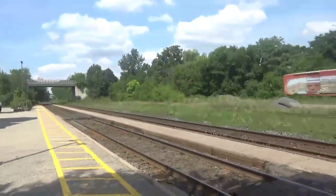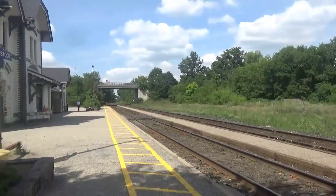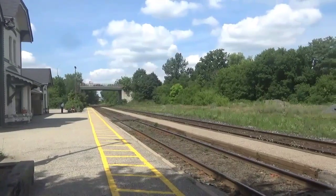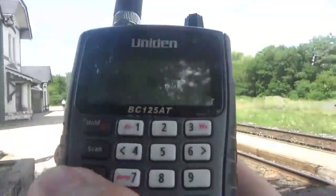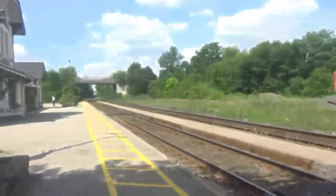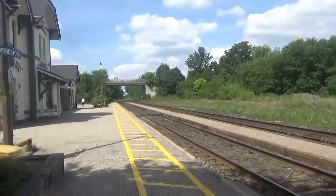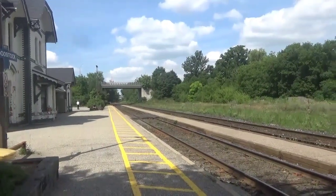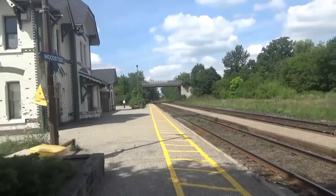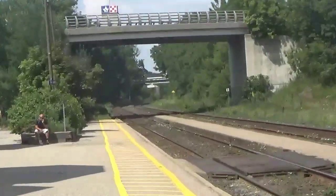I mean, 72 is approaching a bit. And I have one minor upgrade to my radio here. CN Channel 2 is on here. That's the RTC channel. Anyway, when we get any trains coming by here, we'll let you know for sure. We'll pause until something comes. More likely 72, but we'll see.